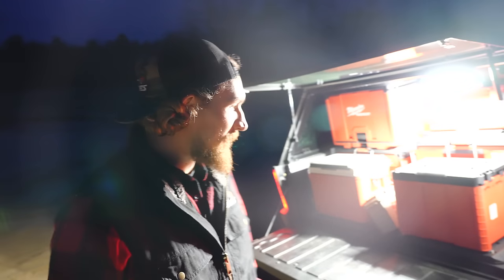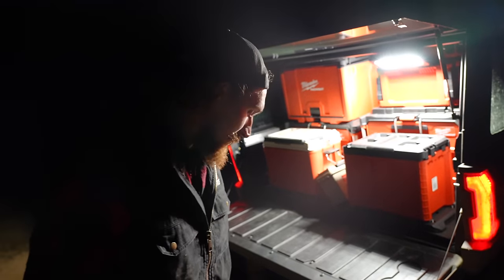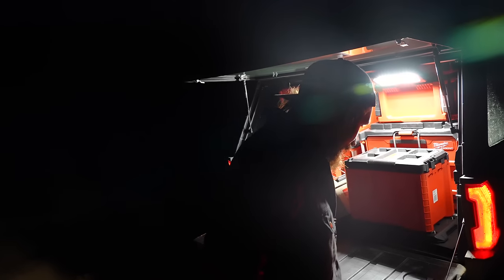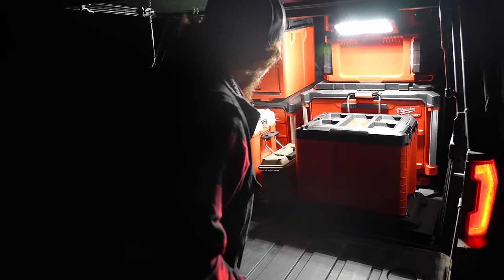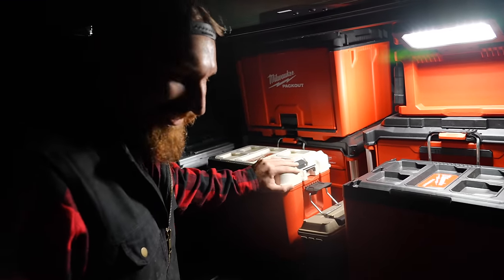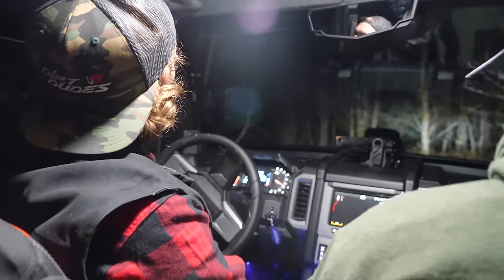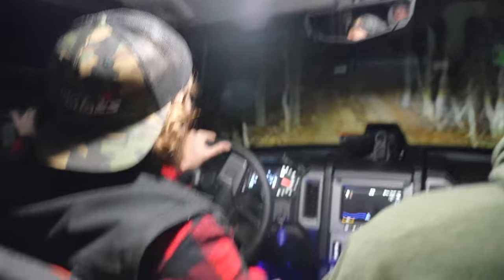But no, good spot out here. So we're gonna just chill for a second and get the trail going. We still got a ways to go. Do you guys want to hear me talk about the pack out set some more and how cool it is at night? Okay. Are we lost? Not yet. Go all the way to the left.